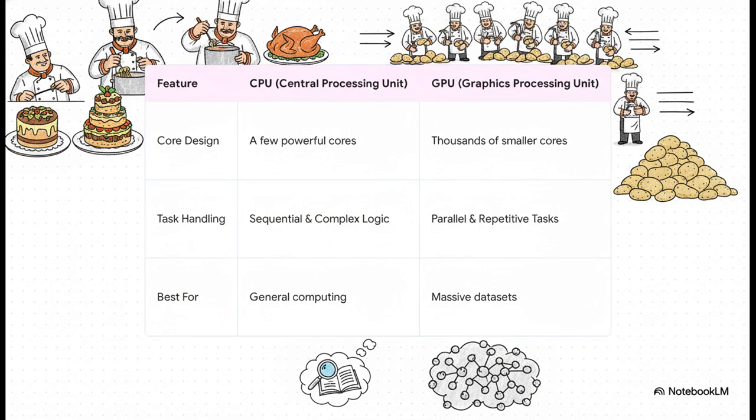A GPU, on the other hand, is like an army of thousands of line cooks. Now, you wouldn't ask them to invent a brand new 5-star dish, right? But if you need 10,000 potatoes peeled at the exact same time, they are absolutely the ones for the job. CPUs handle complex logic, one thing after another. GPUs handle simple, repetitive tasks all at once.